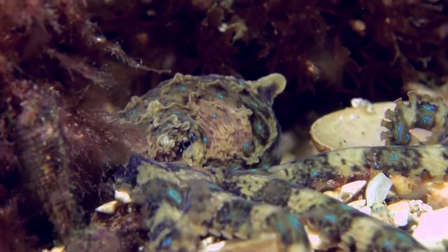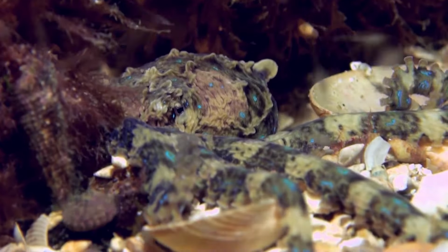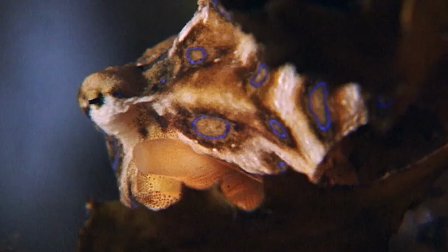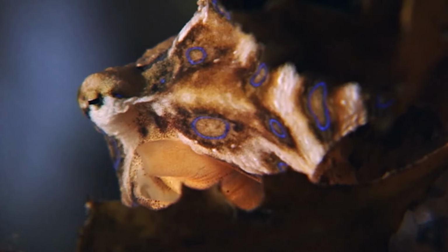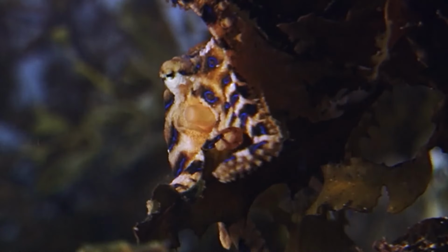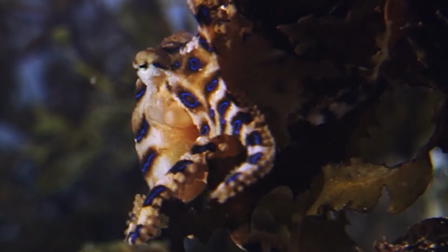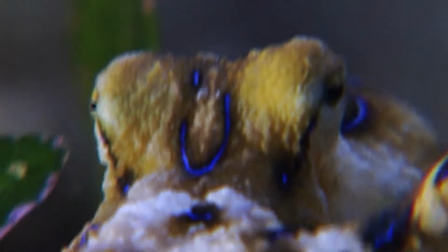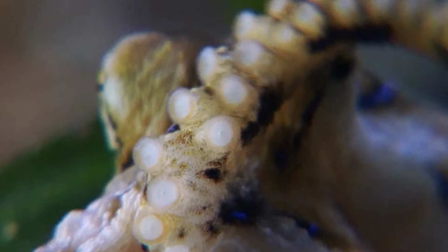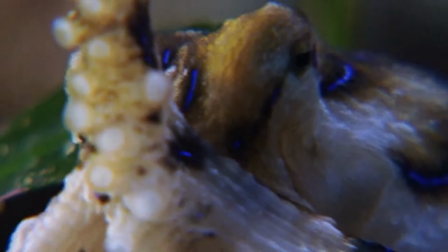Masters of disguise, not only can blue rings change their colour in a split second, but they are also able to alter the texture of their skin in order to blend seamlessly with their surroundings. And the blue ring employs it to deadly effect when pursuing its preferred prey, the small crabs and shrimp.